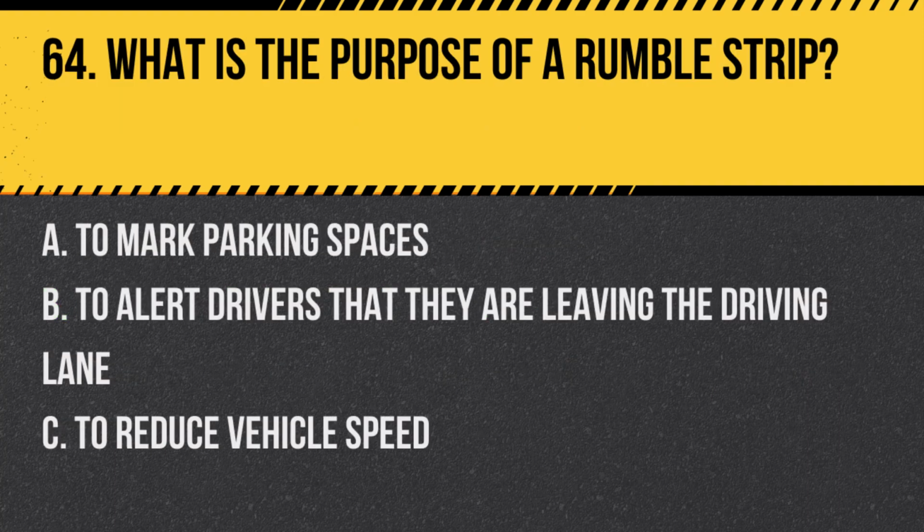Question 64. What is the purpose of a rumble strip? A. To mark parking spaces. B. To alert drivers that they are leaving the driving lane. C. To reduce vehicle speed. Answer. B. To alert drivers that they are leaving the driving lane. Rumble strips are designed to warn inattentive drivers through vibration and sound.